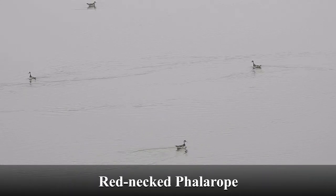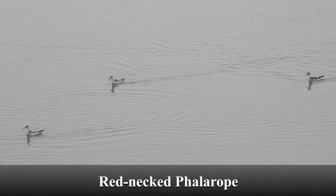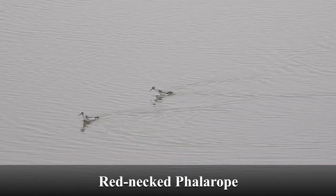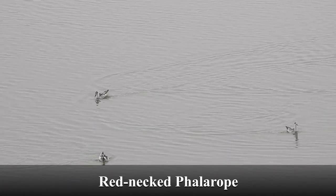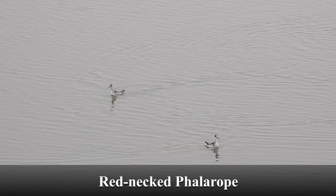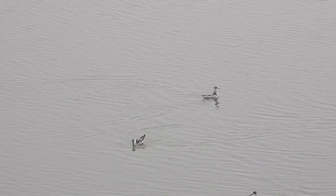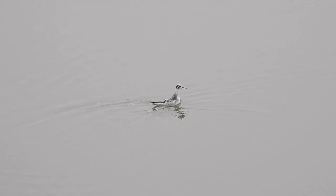Here was a pleasant surprise, red-necked phalaropes in winter plumage without the red color, but pretty nonetheless. We seldom get their colorful breeding plumage down here, but even in black and white, they're a lot of fun to watch. We get both red and red-necked here in the winter, but the streaky backs and the long needle-like bills identify these as red-necked.